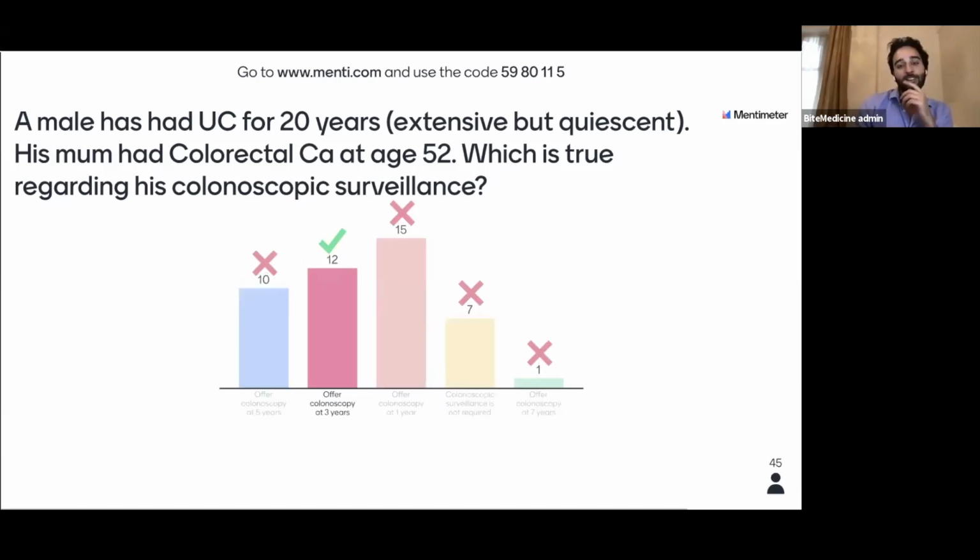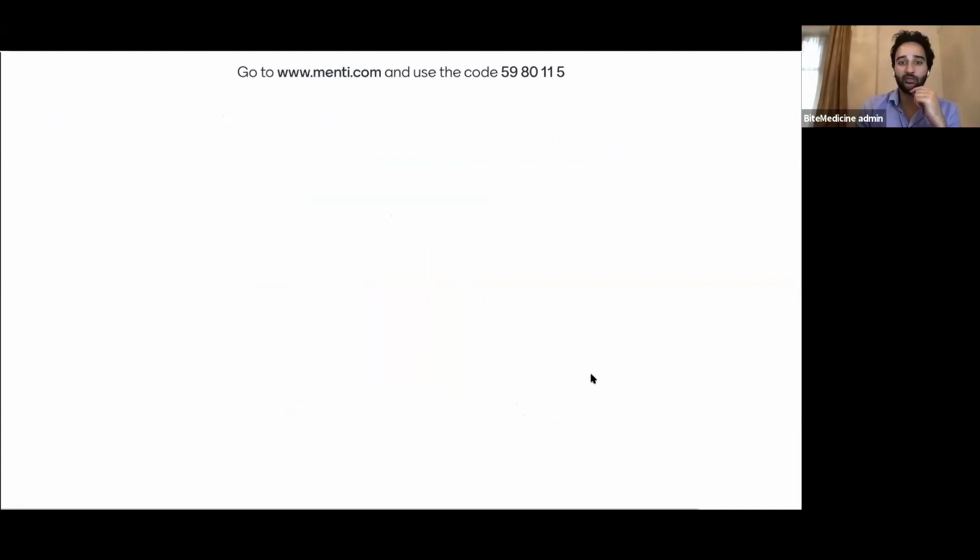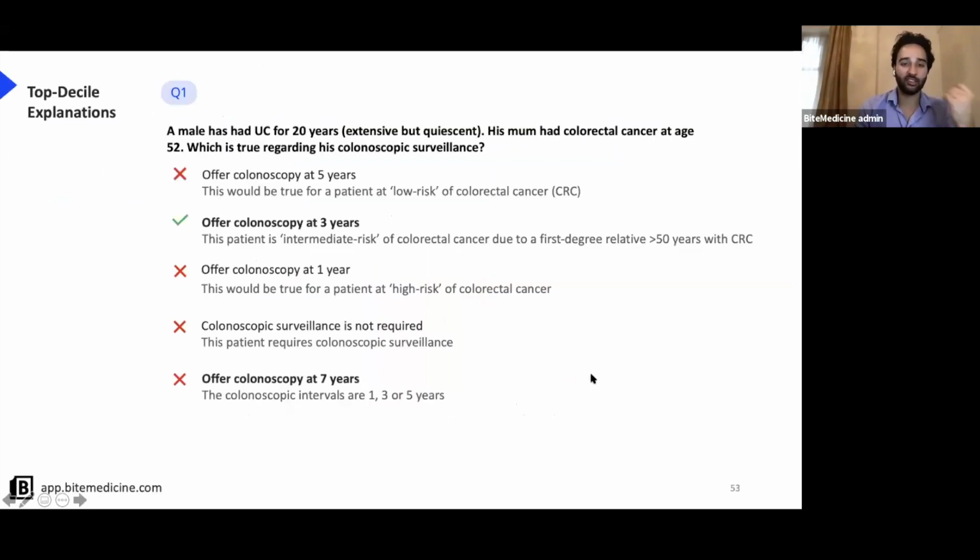Whoa. Okay. Not bad. This is a hard question. So you've got a male, he's had ulcerative colitis for 20 years, which is extensive but quiescent. His mum had colorectal cancer at the age of 52 years old. We know that patients with ulcerative colitis are at increased risk of colorectal cancer. And in this patient, you're going to offer colonoscopy at 3 years. This would be a really unfair question for you to get asked in your exams, just because it's relatively niche and there's lots of criteria that you would need to learn for you to get this question correct.